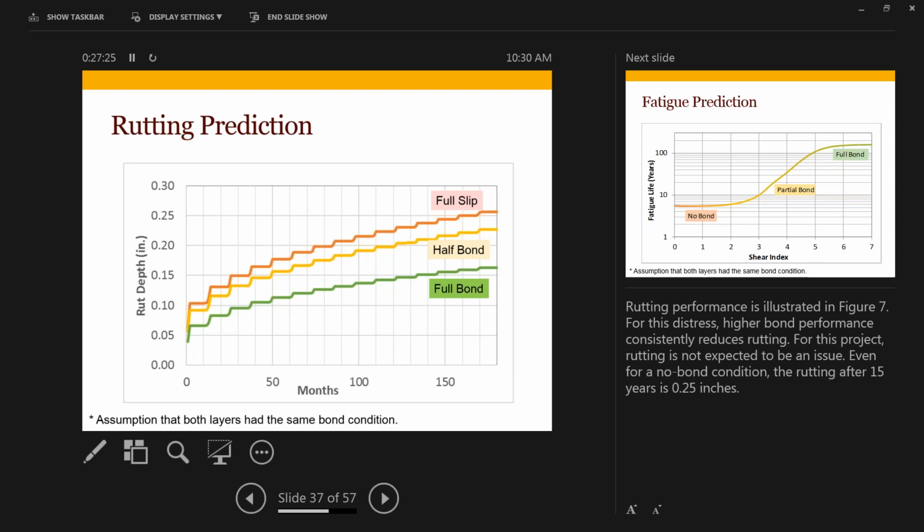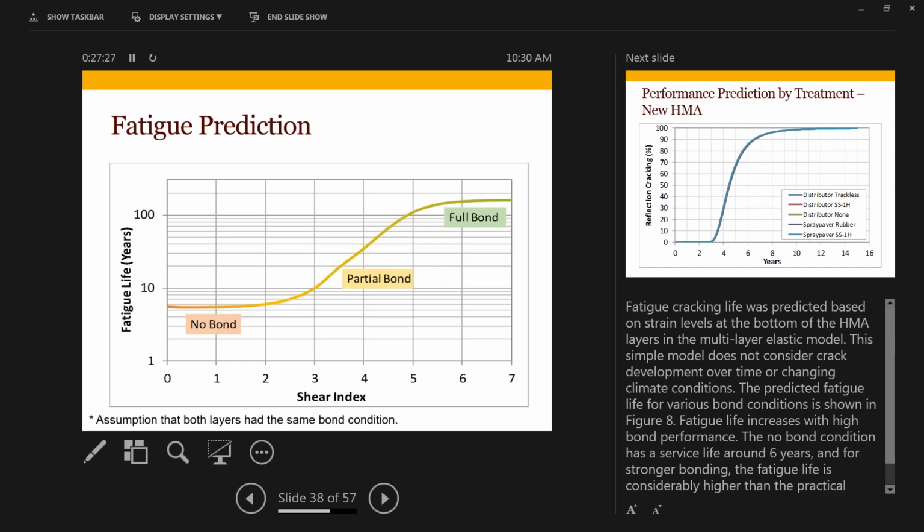If you look at fatigue cracking, we found that no bond gives you the worst life. This is 10 years, so 9, 8, 7, 6, about 5.5 years is when the fatigue cracking will be predominant. Whereas if you have a perfect bond, you have over 100 years of life. Obviously, that's not true. Something else is going to fail before then. But as far as fatigue cracking, it shouldn't be an issue according to our model. So now let's look at the actual performance data from our test sections.